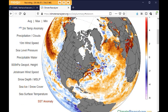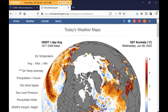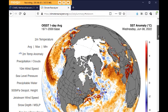And this is sea surface temperature anomaly. This was updated on Wednesday the 8th, so that's a few days ago, but this is the latest of what we have. And we can see the brown appearing. This is where the sea surface temperature is warmer than normal.